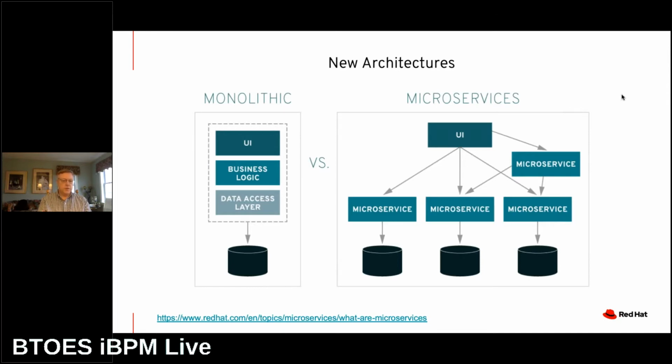The downside of this type of approach is that these applications tend to be very large, very difficult to understand, and very difficult to change. Any minor change requires you to redeploy the entire application, which can be a very significant process.